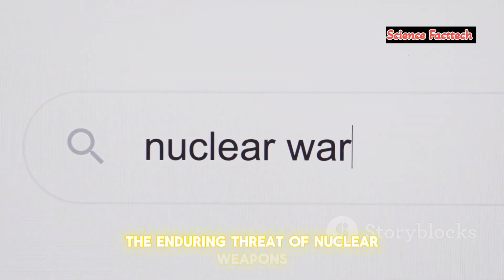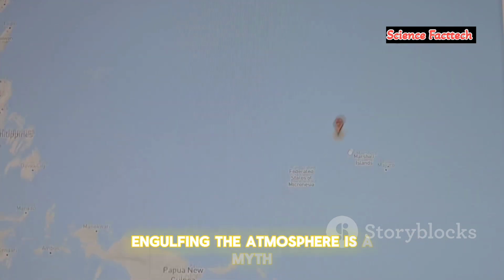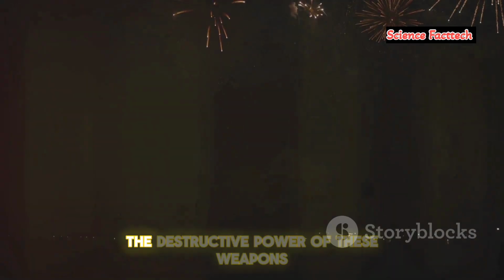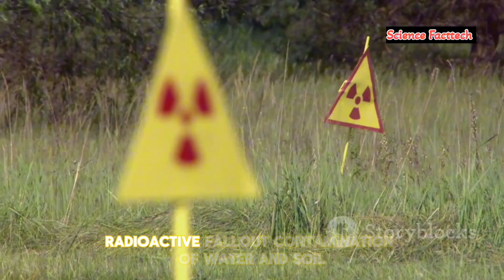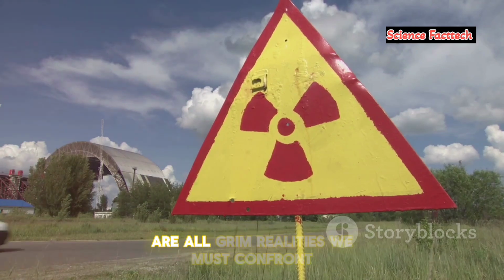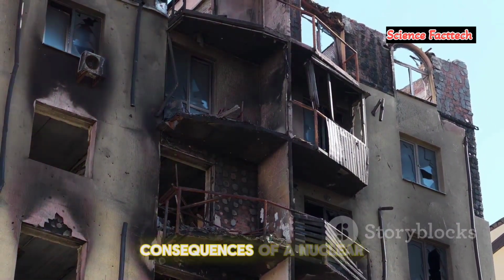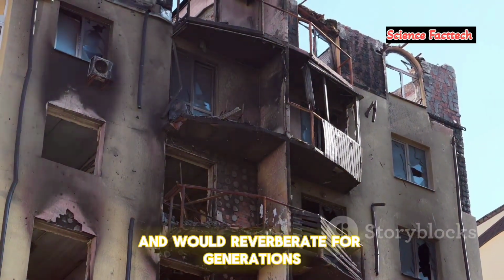Section 9. Beyond the Firestorm: The Enduring Threat of Nuclear Weapons. While the prospect of a nuclear firestorm engulfing the atmosphere is a myth, the threat posed by nuclear weapons remains all too real. The destructive power of these weapons extends far beyond the immediate blast zone. Radioactive fallout, contamination of water and soil, and the long-term health effects of radiation poisoning are all grim realities we must confront. The humanitarian and environmental consequences of a nuclear detonation are staggering and would reverberate for generations.